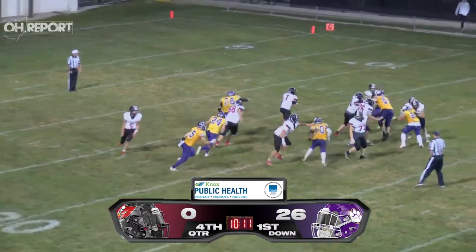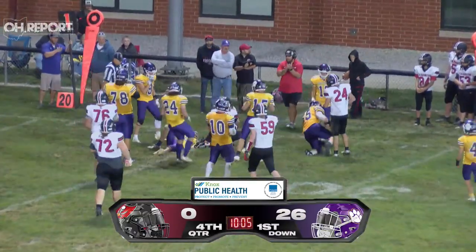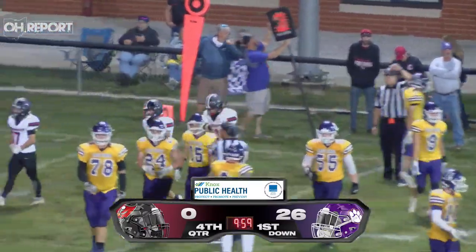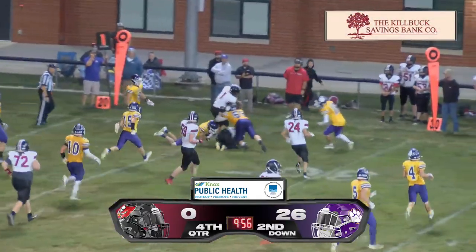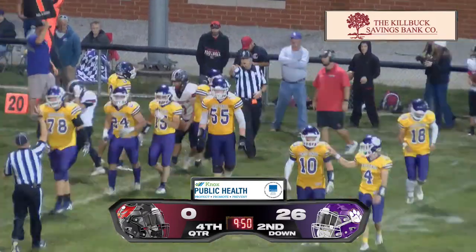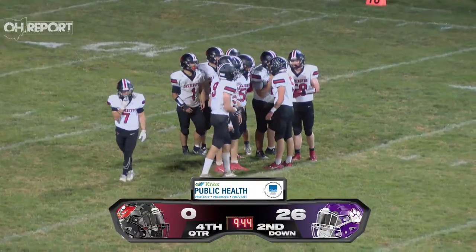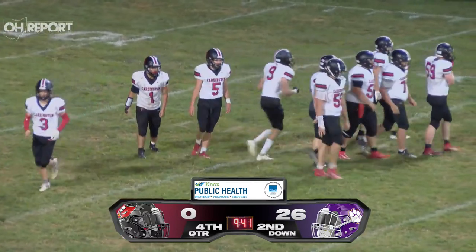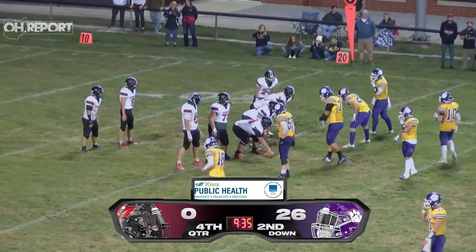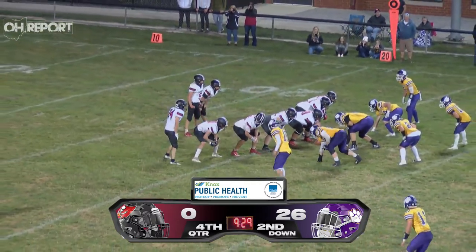Now the snap, handoff to Denny, rolls out to his left side, sees a little bit of room, continues pushing forward, runs into his own blocker, brought down for a gain of about 6. With the clock running, a 2nd and 5, Cardington on their own 25, 2 timeouts left for each team. Again, a couple of scores in the first quarter, both by Elliott on touchdown runs, and 2 scores in the second quarter.